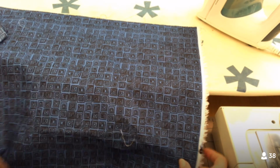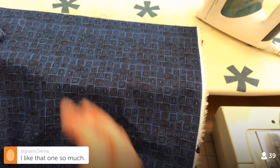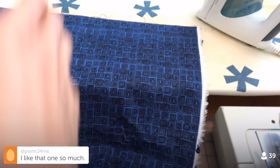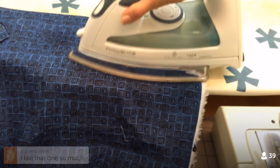It's that perfectionism coming through a little bit. Like, I don't need to starch or spray or press this one, but I'm doing it anyway, you know.